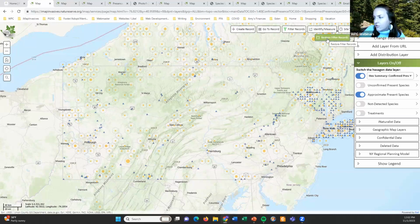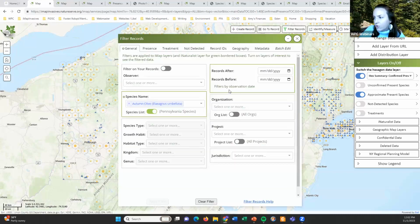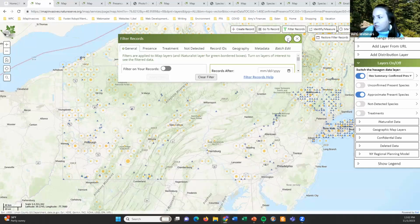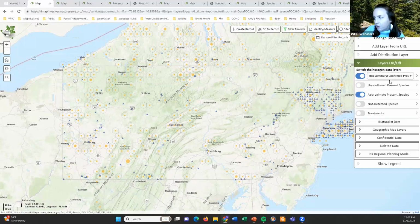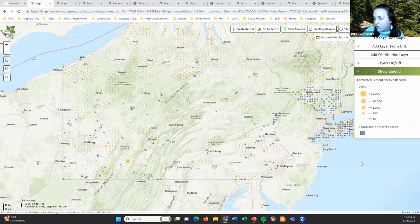Here I've got that filter records tool open, and you can see I'm looking specifically for one species, which is autumn olive. I filled that in, and then there was a button down here at the bottom. You can't see it right now, but it would say apply filter. When you click on that, minimize this screen, and make sure that your applicable map layers are turned on over here on the right-hand side. I've got the confirmed data switched on, and also the approximate data, which is another form of presence data that is very important to have on whenever you're looking at species distributions.